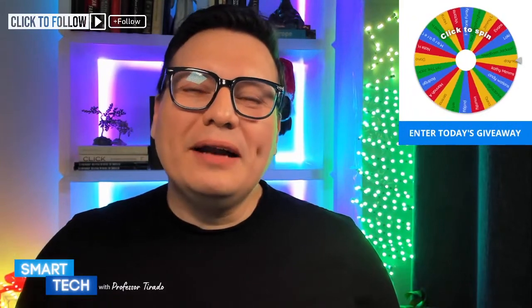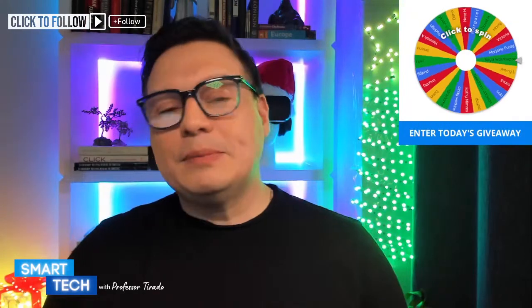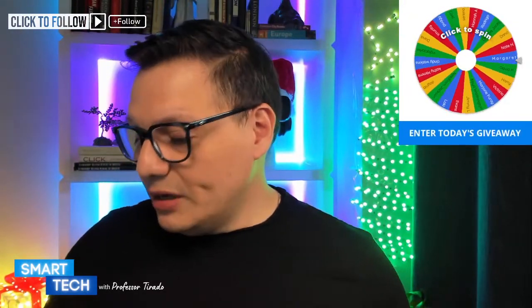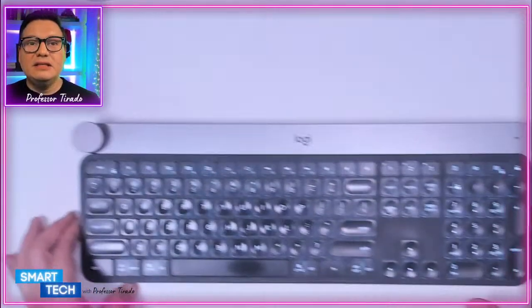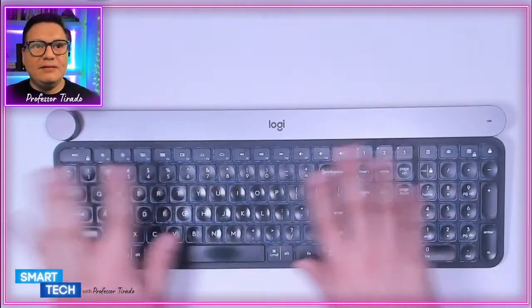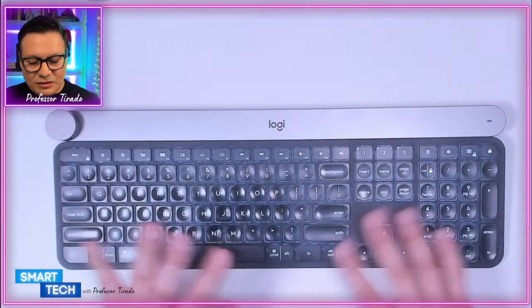Now, these next two products I wanted to share with you: one is more from a productivity standpoint, since I was just talking about the laptop and so forth, and then also a gaming one too. This one is by Logitech. This is the Logitech Craft, and I really do like it a lot. As you can see, I've kind of worn it out because of so much use.